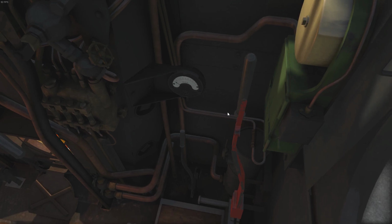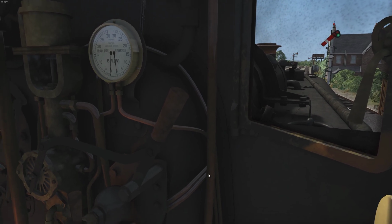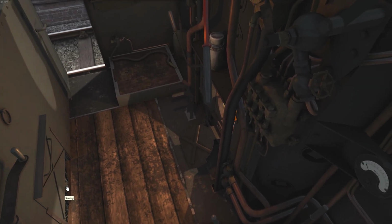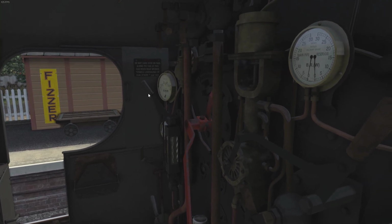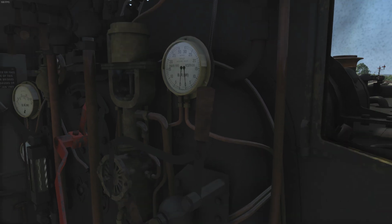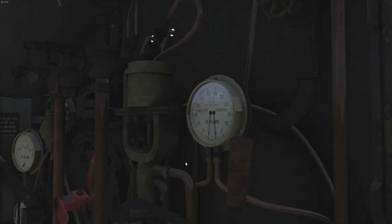Let's see if the key will work. Key binding. There, blower. That's kind of cool. It changes the light of the fire. We got our dampers, firebox doors, come on, I don't know why it doesn't want to drain the brakes.